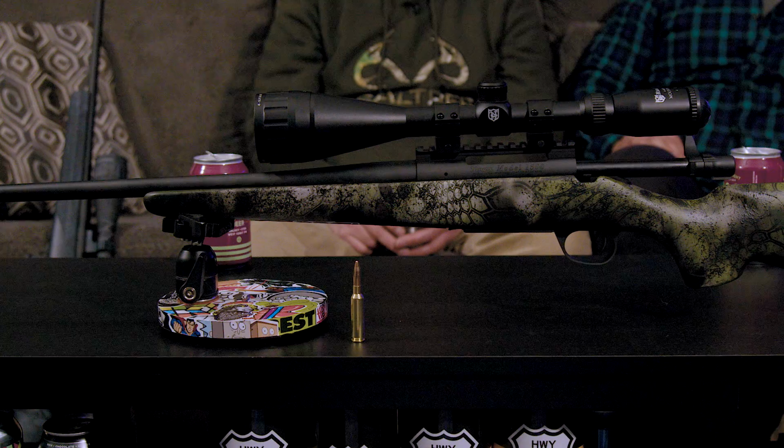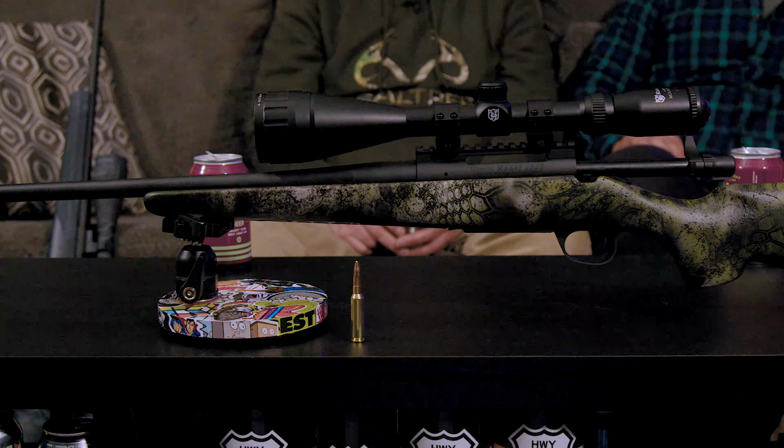But yeah, no, I like this one too. Like we were talking about earlier on the show or behind the scenes, if we're going overnight camping and we're going hunting, you want it as light as you can, right? Yeah, cut the weight. Just like anything in life, you want lighter, quicker, faster.